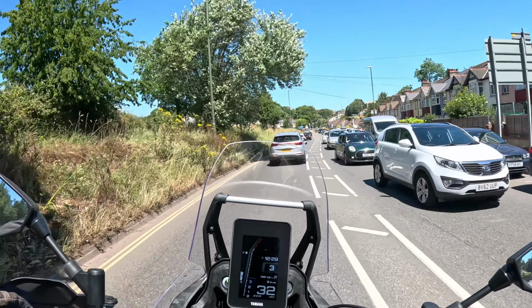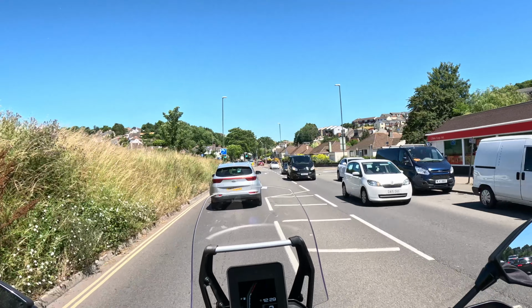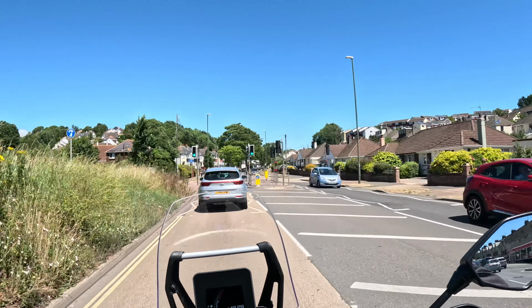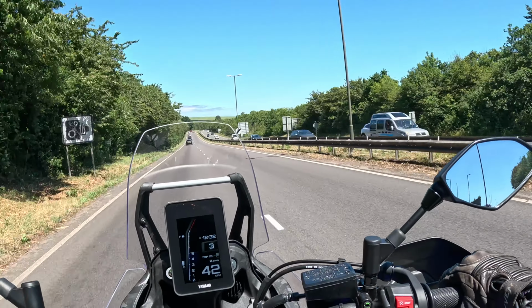So something you notice riding the Tenere is that it's a very tall bike, and I'm sat bolt upright, which is really nice, straight back, but I'm looking right over the top of the cars, which is great. You've got a nice field of vision with this bike. Over the road now, let's see how this is at speed.